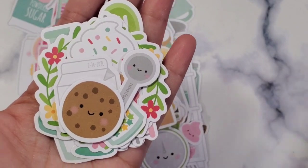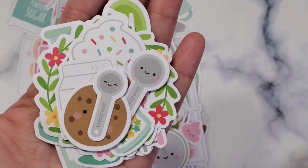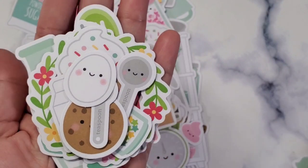There's just no way to describe it other than the cutest thing ever. Look at this egg.